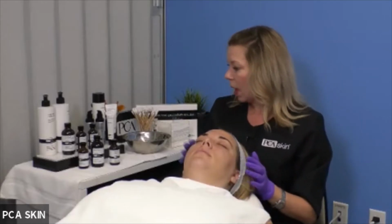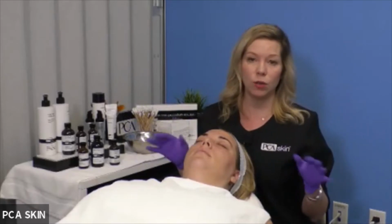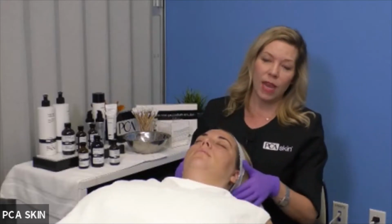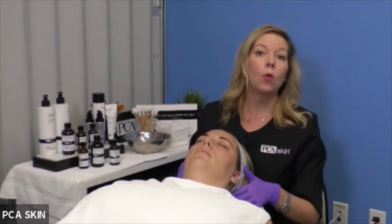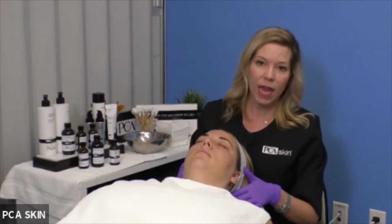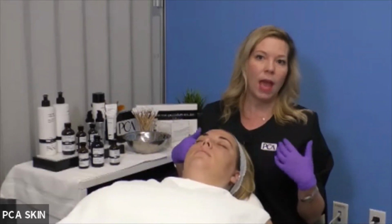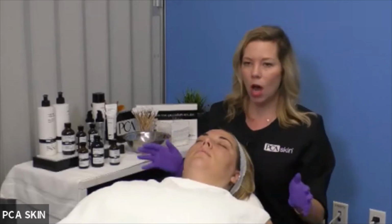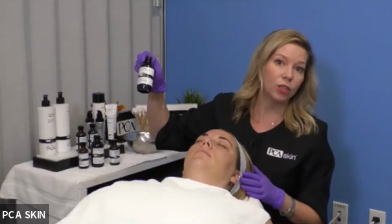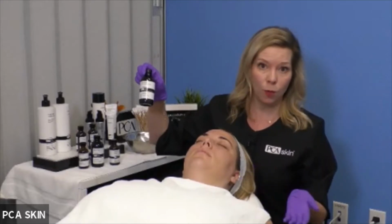So we have 3. We want to be able to treat all Fitzpatrick skin types. So we have one available with hydroquinone or without hydroquinone. And then we have the most aggressive, most powerful that has hydroquinone as well as resorcinol. The most common formulation, used with kojic acid in it too, is the PCA peel with hydroquinone. And so this is going to be appropriate for skin types 1 through 4.